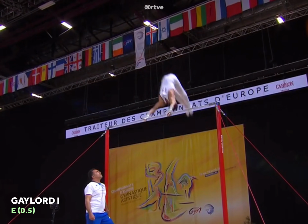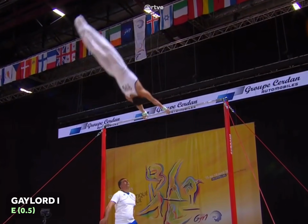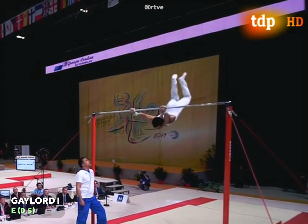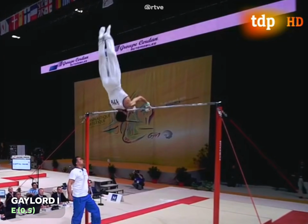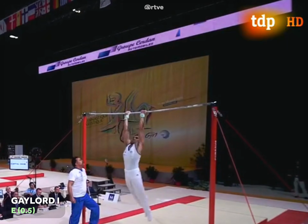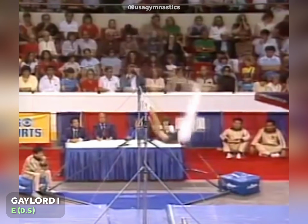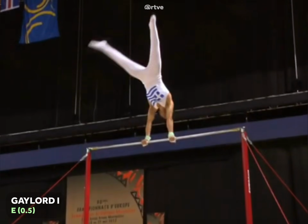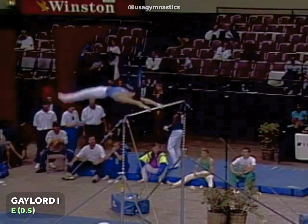To finish off this list, we have the Gaylord one, which is pretty rare in modern gymnastics. After releasing the bar, the gymnast performs a forward flip over the bar in a tuck position to catch it in a reverse grip. The move is named after American gymnast Mitch Gaylord, who debuted back in the 80s, and its value was raised from D to E in the 2025 Code of Points. It has also been performed in a straddled position.